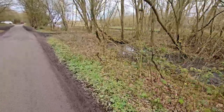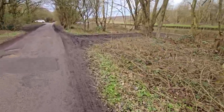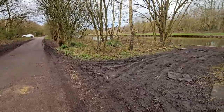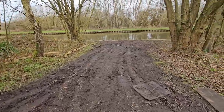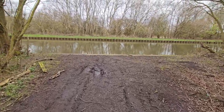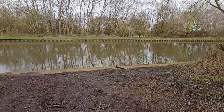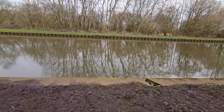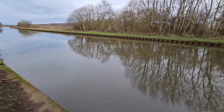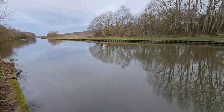So the Aire and Calder navigation runs alongside here. At this point the River Aire runs alongside the, I think it's the Leeds to Sheffield Railway. We've walked along the Aire and Calder before. It's called the Aire and Calder because it was built in the 18th century maybe, and it was built to help boats navigate around unnavigable parts of the River Aire and the River Calder, so that boats could get up to Wakefield and up to Leeds.